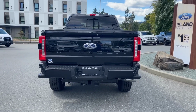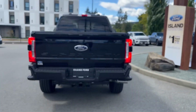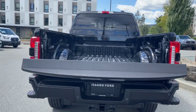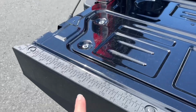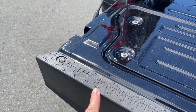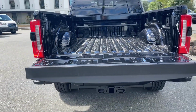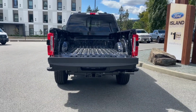And when you're ready to open up that tailgate, all you have to do is double click your fob. It'll power it down for you. You've got this nice big box. It's got tie downs in all 4 corners as well as box link. And you also have measuring tapes, both metric and imperial on the end, and it goes all the way across, which is really handy. And then when you're ready, you just close it up, lock it up and walk away, or jump in and head out on your latest adventure.